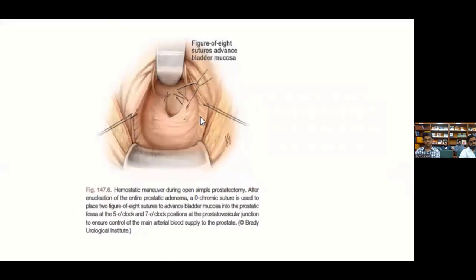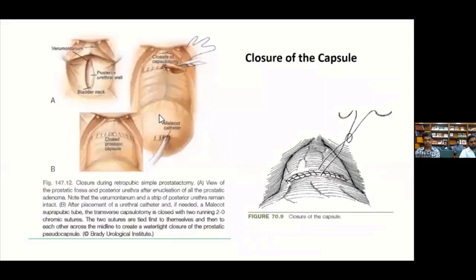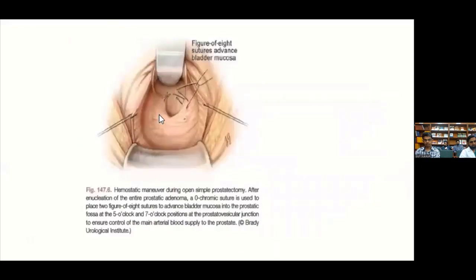During trigonization, it's very important to notice the ureteric orifice. It should be avoided during the suture. To identify the UO, we can see some peristaltic movement here and efflux of urine, and we can also give some intravenous dye.